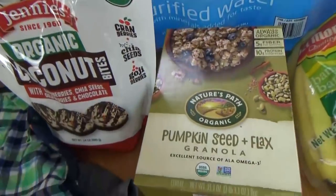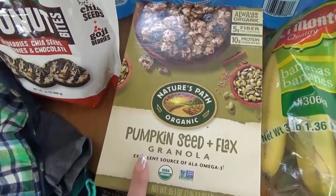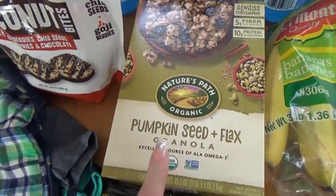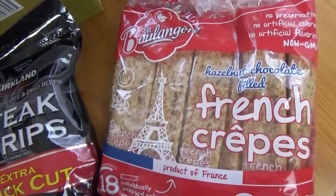Now, I also got this box of cereal, even though it's not for our trip, but it was on sale, and it's one of my favorites. And I really like to put almond milk in this and wait till it gets soggy, and then I eat it. It's so good. We also picked up a bunch of bananas, and then something special for the road.